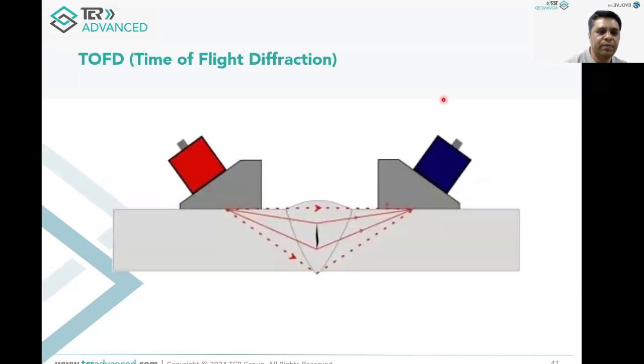So these techniques are listed here. One is time of flight diffraction. Principle-wise, if we understand this, one of the transducers is transmitting the pulse, and that pulse of sound travels from one end to the other. In between, if there are cracks, the sound will hit that crack, and it will generate its own signal over there.